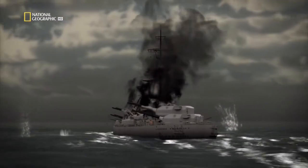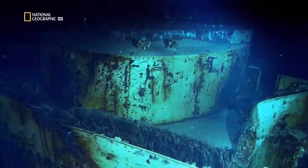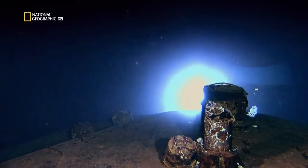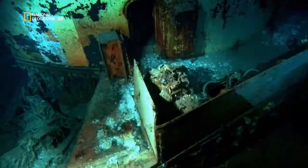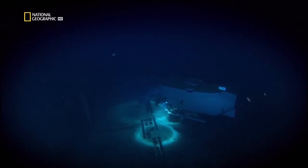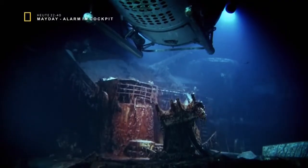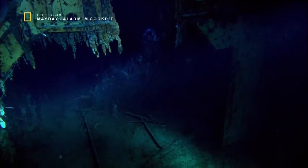Shells continue to pound the Bismarck. Over 4,700 meters down, ripped and twisted steel is evidence of the damage. The fire control stations were blown completely off the ship. Shells smashed into the hangars and the catapult for the Arado 196 aircraft. The catapult never launched any of the planes. The hangars are still there, but the planes were incinerated in the inferno that consumed Bismarck.